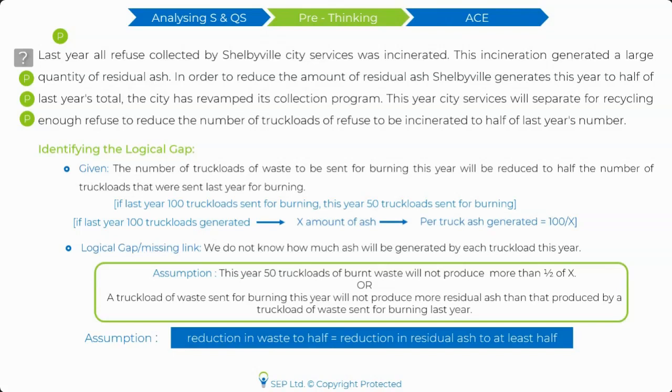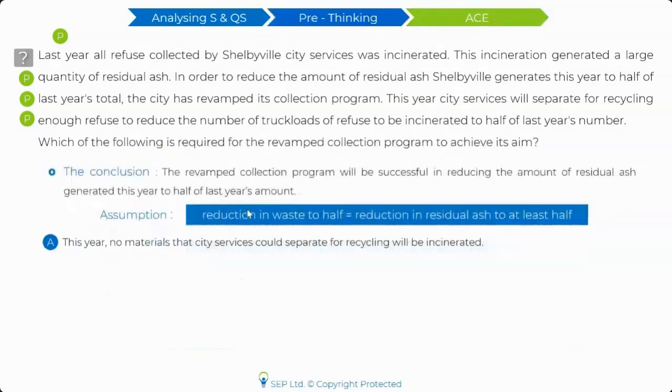All right. So here goes the answer choice elimination stage. Here's choice A. And we've brought forward the conclusion and assumption for you to keep that in view. Choice A says this year, no materials that city services could separate for recycling will be incinerated. Now, what this choice really means is that the material that the city services separated for recycling this year will not be burnt. Now, does that have to be necessary? Does that have to be true for us to be able to draw the conclusion?